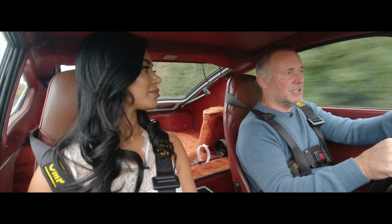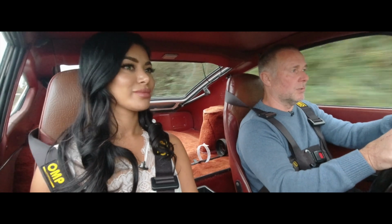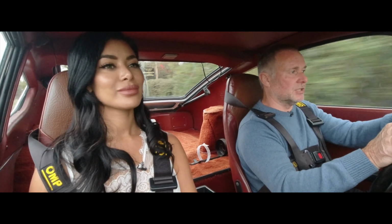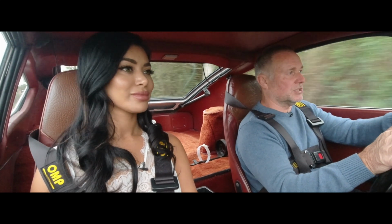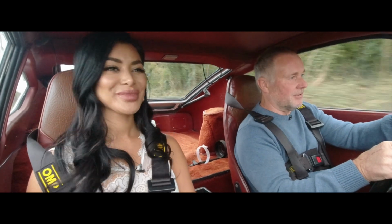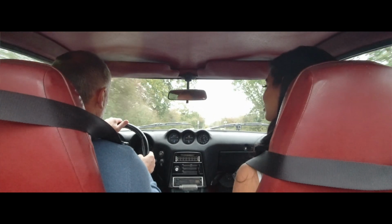It had paintwork 10 years ago in France when it was owned by the film company, and the paint stood up well. It's obviously got a bit of history. It would be interesting to find out what films it was in. We really need to find that out. Yeah, I think that's something that we've got to do.